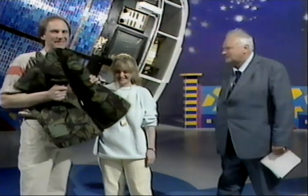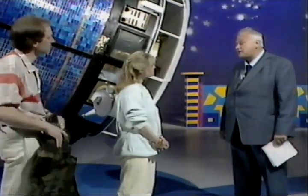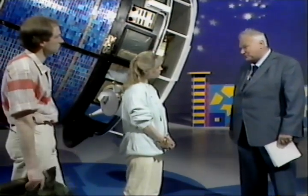Now, what happened to those computer pictures that were beamed back, Patrick? Well, what happens is that they are cleaned up electronically, and this was done by the Max Planck Institute. And then, when that was done, you could really start to see something.